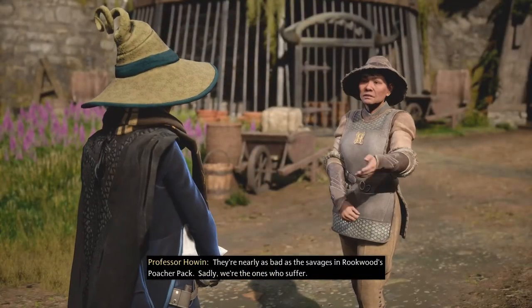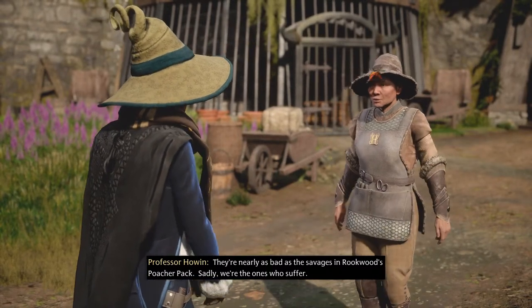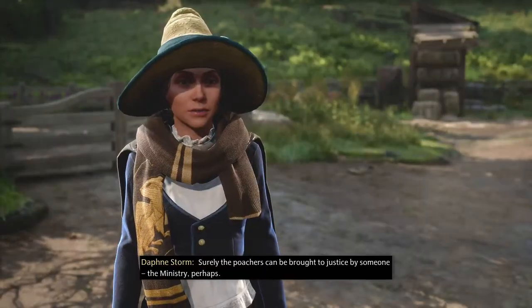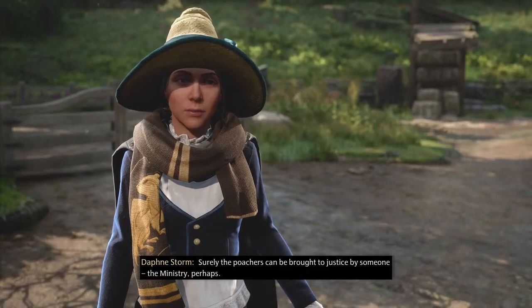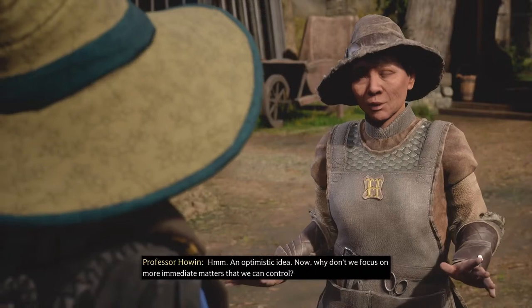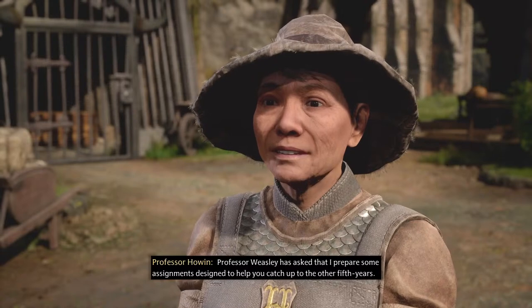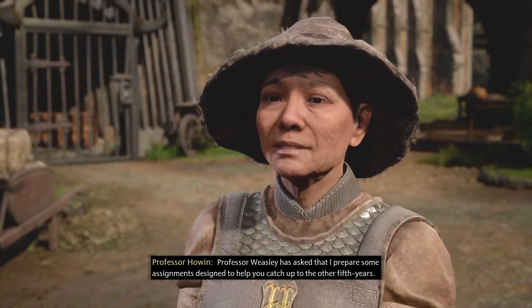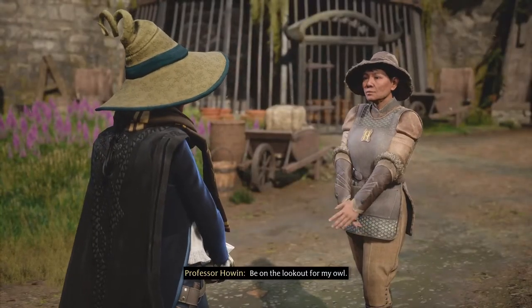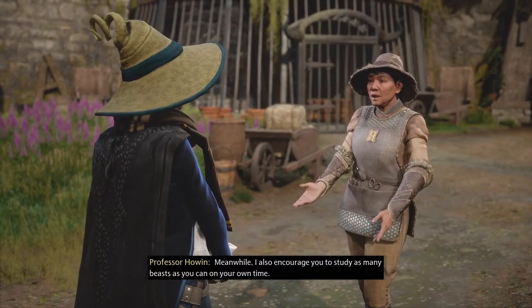They're nearly as bad as the savagers in Rookwood's poacher pack. Sadly, we're the ones who suffer, stumbling over dead beasts. Terrible waste of resources. Surely the poachers can be brought to justice by someone. The Ministry, perhaps. An optimistic idea. Now, why don't we focus on more immediate matters that we can control? Professor Weasley has asked that I prepare some assignments designed to help you catch up to the other 5th years. Be on the lookout for my owl. Meanwhile, I also encourage you to study as many beasts as you can on your own time.